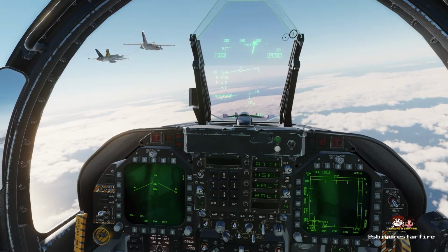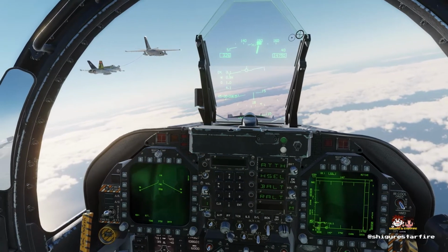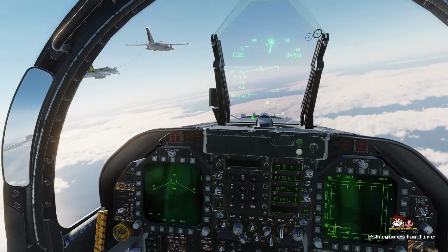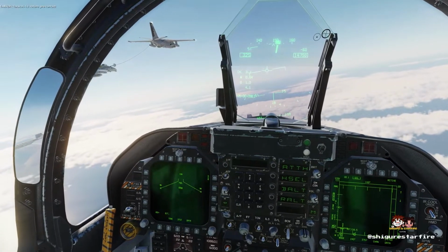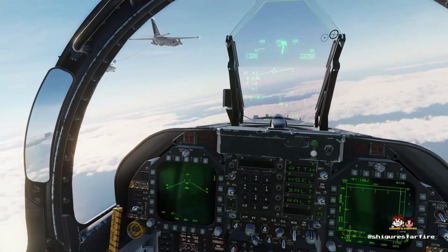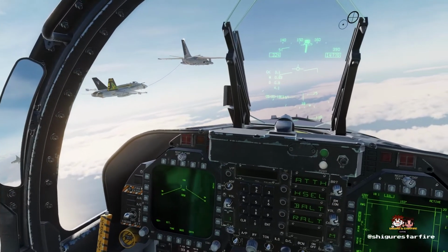NASA operates several FA-18 aircraft for research purposes and also as chase aircraft. These FA-18s are based at the Armstrong Flight Research Center, formerly the Dryden Flight Research Center, in California. NASA received 3 2-seat FA-18B aircraft in 2018.